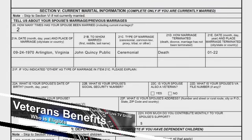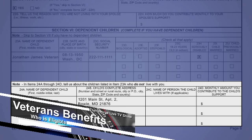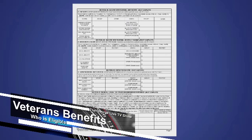If you are not currently married, skip Section 5 and move on to Section 6, which asks for information on dependent children if you have any. Items 24A through 24D in Section 6 must be filled out for any dependent children listed in 23A that do not live with you. Page 7 of the application includes 2 sections on income verification.